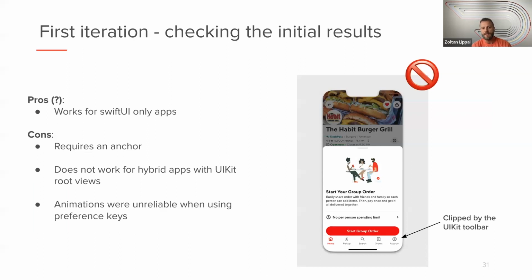The reason for that is the DoorDash application is still a hybrid application between UIKit and SwiftUI. That little root tab bar on the bottom of the screen is still UIKit. So the content in one of the tabs has no way to present an overlay that would cover that root tab bar. This solution required an anchor, which is a kind of shortcoming. It doesn't work with hybrid applications. And the preference keys were really unreliable when you wanted to provide smooth animations. So with this in mind, we had to go back to the drawing board.